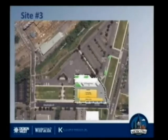Buses for the Boise State game. So now, as we look at, here's Site 3. So now Site 5, we're just going to venture right across the way here.